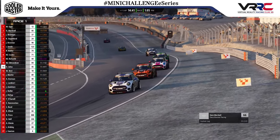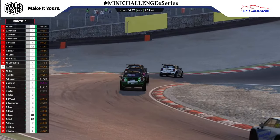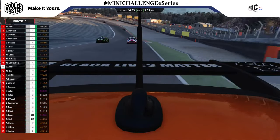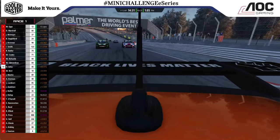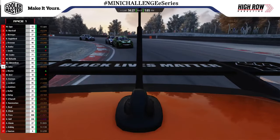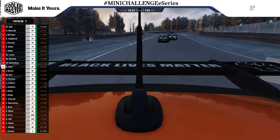So what are your thoughts, Nathan, on these two guys? I think there's a bit of competition here. Who can be the better sim racer? So I know if I was in that group, I'd want to get past them both for sure. But like you said, they're both really good runners in the Mini Challenge, so it'll be interesting to see who comes out on top in this little battle.